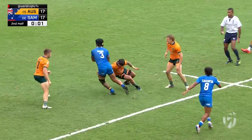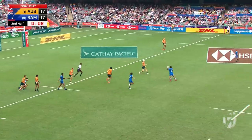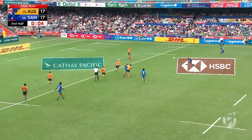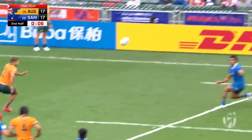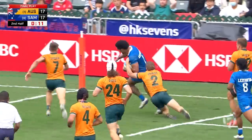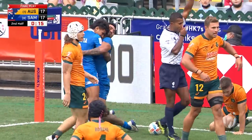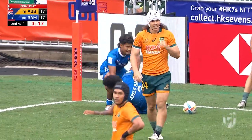On the side, coming across. Sione's done so much damage. If it goes, there's 2-on-1 out wide. 1-on-1. Going for the corner. Ruana Sione, he dives. He gets it. Samoa wins it at the death.